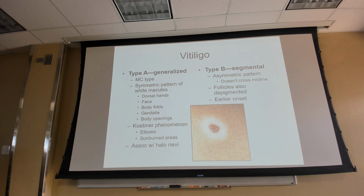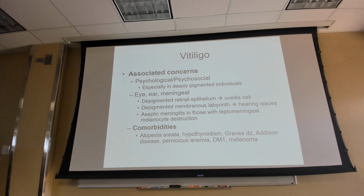Whereas type B is asymmetric, right? So it doesn't cross the midline. It's not just a circle like we see there with type A. It would be spread out, with earlier onset than type A. Associated concerns: this could have some psychological effects, whether that's social interactions, because there will be some individuals looking at you like, what the hell happened there? Again, it's more visible with darker pigments, right? So you can see that.